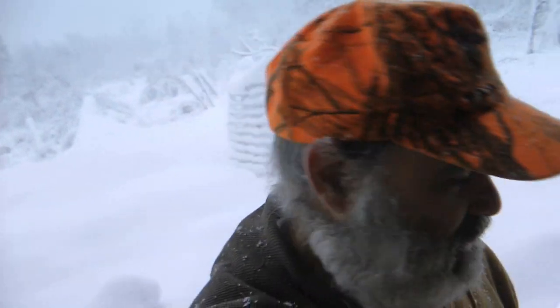I hunted more this year than I ever had any other prior year, maybe even doubled. And I'm using firewood more than normal, although it's been warmer, so I'm using less firewood per day, but I'm using more firewood for the season because of the increase in hunting activity.